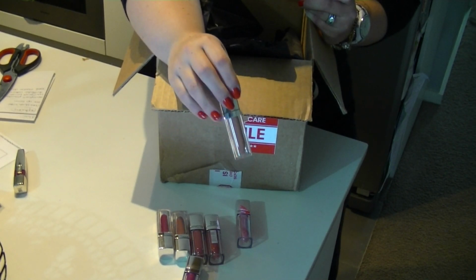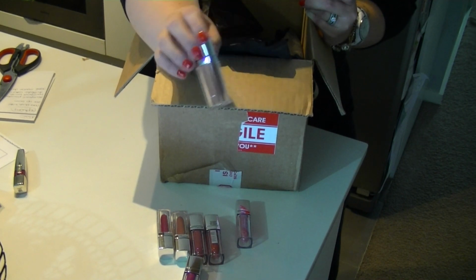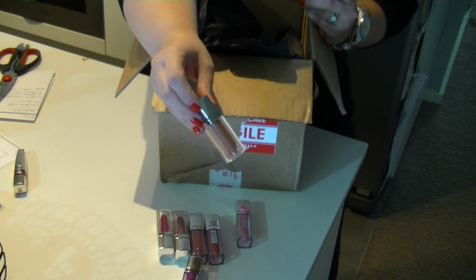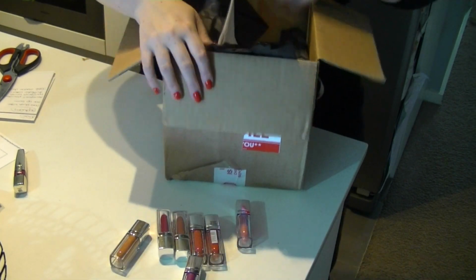Now I know the US can sometimes even get these for $3, $2. They have coupons and all sorts of stuff, which is unheard of here. So this is an absolute steal. I was so excited once I worked this out, what a difference these will actually be. So I'll go over the colours that I picked up.